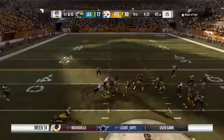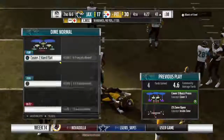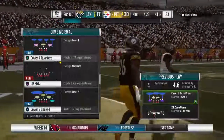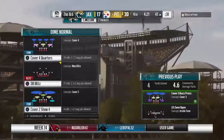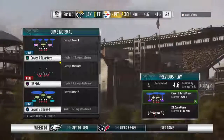This is Bell. And able to push his way forward here for a good little gain. It's a pickup of 4, and it'll bring up 2nd down. Brandon, you know how many times we've done games, and at the start of the 4th quarter, we see both teams hold up the 4 fingers. 4th quarter is ours. Well, how about this drive?